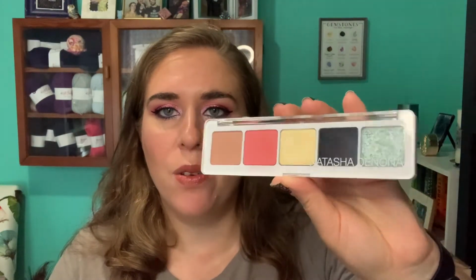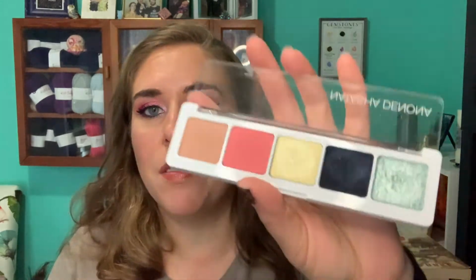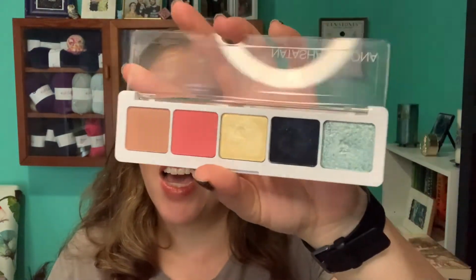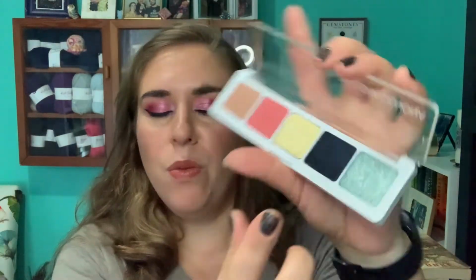And then my last item is my rotating eyeshadow. This is the Natasha Denona Jubilee palette. I received this in friend mail from Deb, and I do really, really like it, especially this shade right here, Enigma, which, I'm not a Natasha Denona connoisseur, so I'm not positive, but I feel like this is one of her cream to powder formulas, but I love this shade.